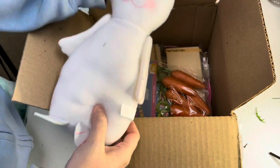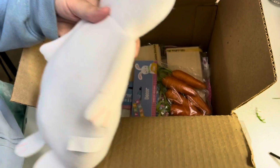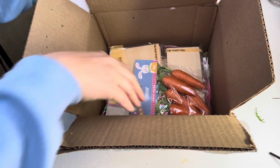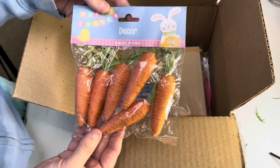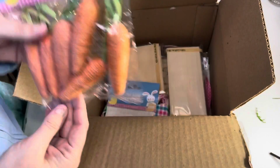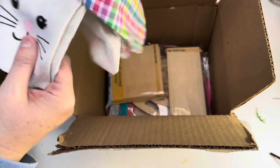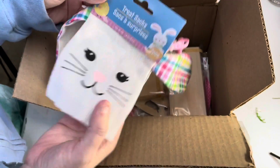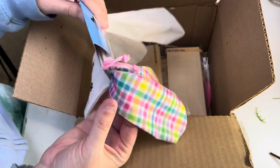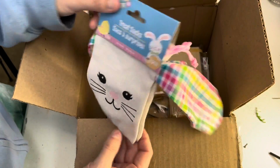Ooh, a little bunny. Cute. Okay. Ooh. The little carrots. Cute. Oh, I wonder if these. Oh, it's like treat sacks. But they look like little bunnies. That's cute. Look at their ears, the little plaid ears. That's so cute.